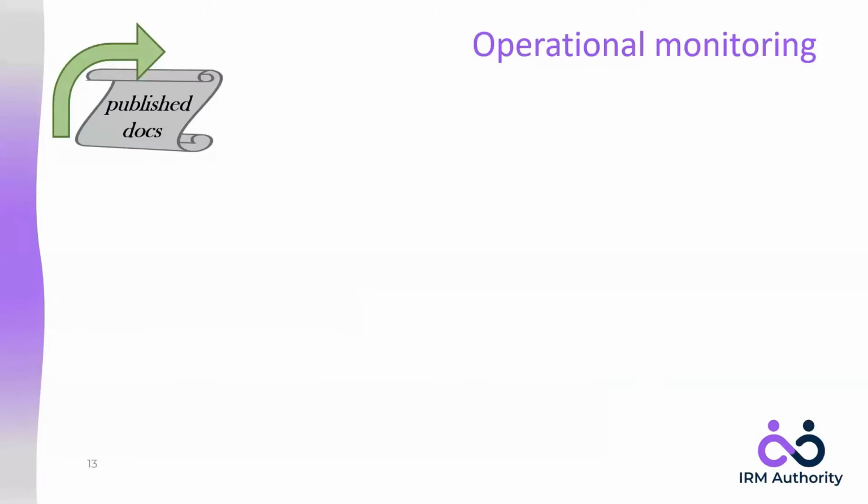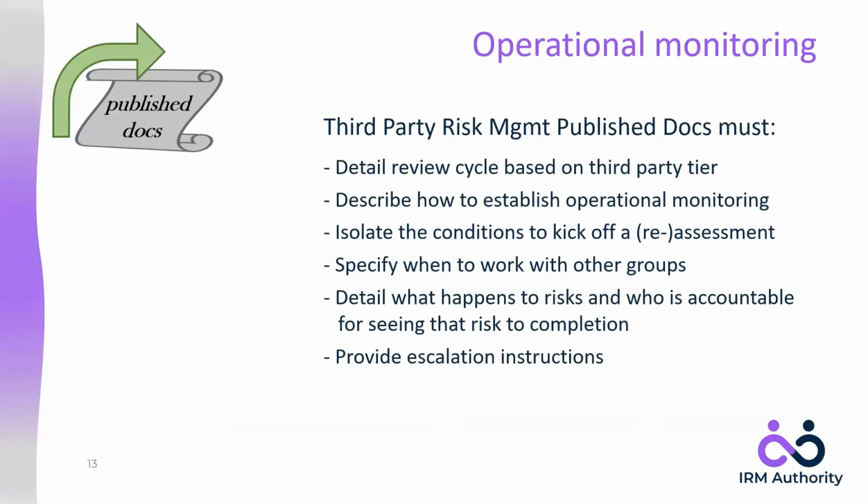Okay, so now we have our things done. We're in an operational kind of steady state, right? We've assessed our vendor, we've received the questionnaires. Now we need to know when do we do this again? Do we do this again? Do we do it every year? Do we do it every 2 years?